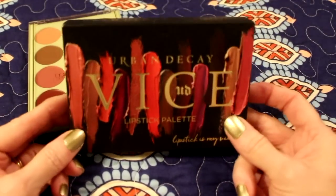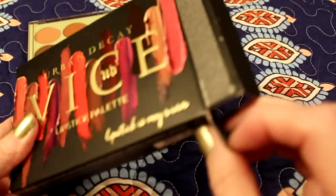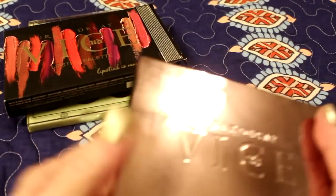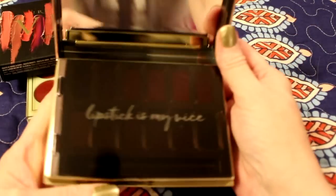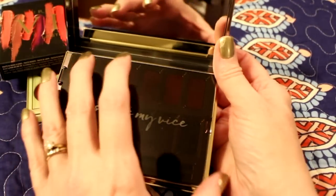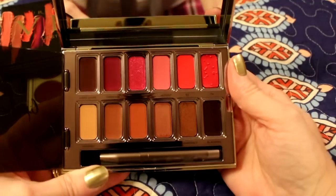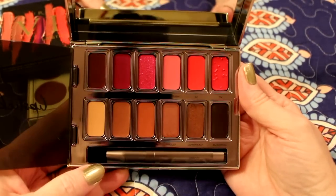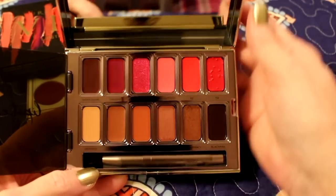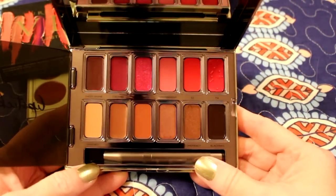My daughter gave me this Vice palette, and I've had it since, I think, May. But anyway, it's a really neat lip palette. It's got this nice cover over the top and these really beautiful colors. It has its own little lip brush, but I also bought a lip brush not too long ago that I'll probably be using for the lip palettes.